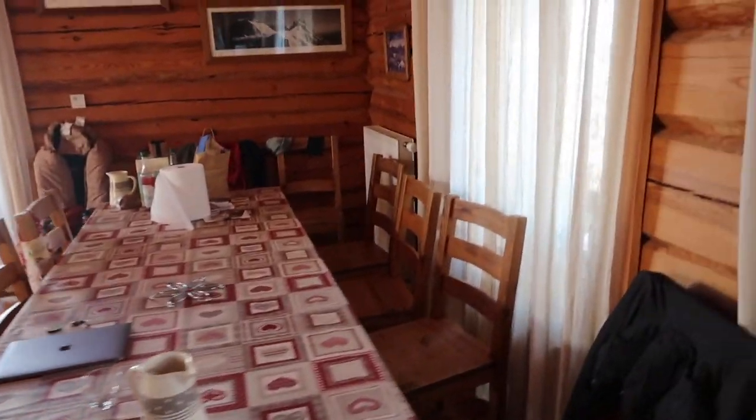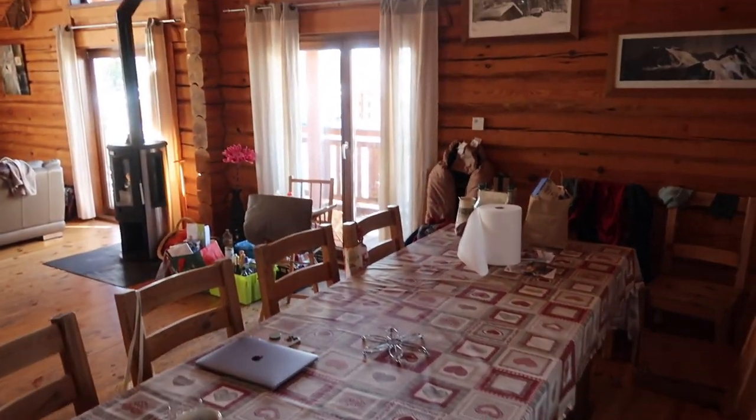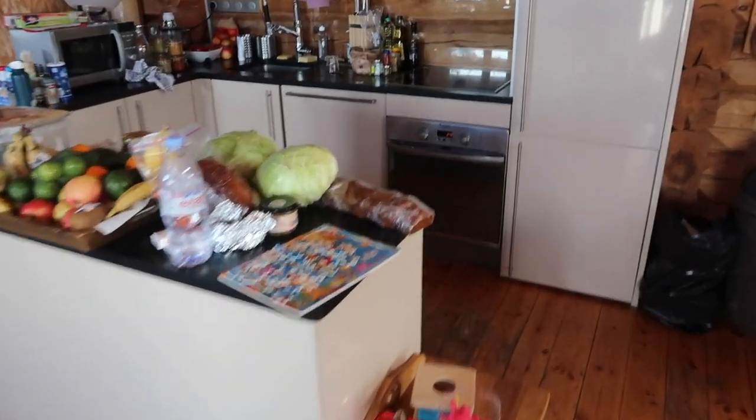Here we have the main living space. So we have the dining room table, we have the living space and the kitchen. You can also access the wraparound balcony from this room, and also connected to this main living space, you have the master bedroom as well as the mezzanine. The kitchen is perfect for the amount of people we are.